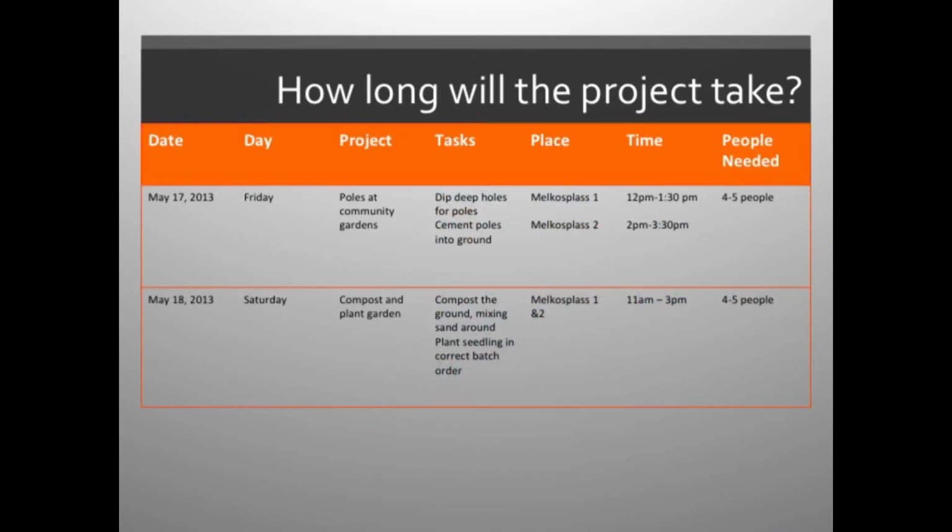How long will the project take? It will take about 2 days, and this is a schedule of a detailed plan of what we'll be doing, the days and the times. And we think that we'll be able to complete it, and then we also think that our project is very feasible. We just need to make sure that the structure is strong, and we need to make sure that the community is willing to help out.